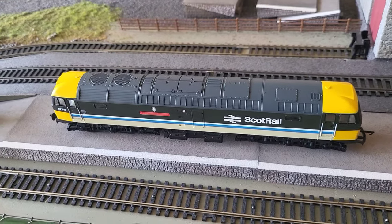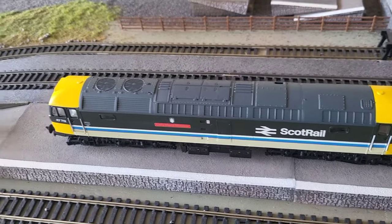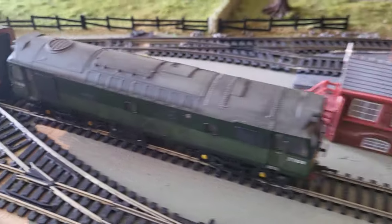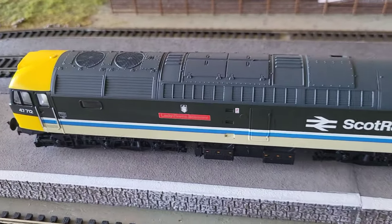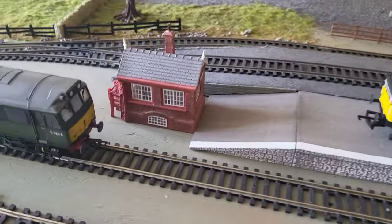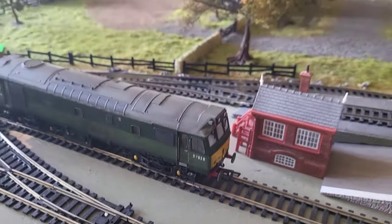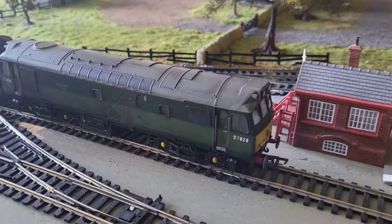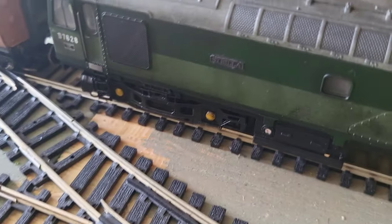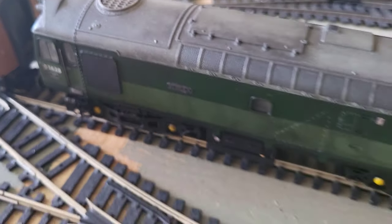Are diesel trains like buses? Where there's one, you get two. So here's Sybilla. That one I just couldn't resist. That's obviously the Lady Diana I got from the Chester Model Centre back last summer. So here's Sybilla. As you can see, very weathered, dirty, dirty diesel. Numbered up and real close, there's the name, hopefully that's showing.